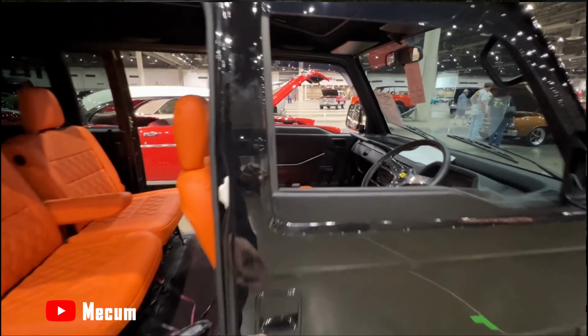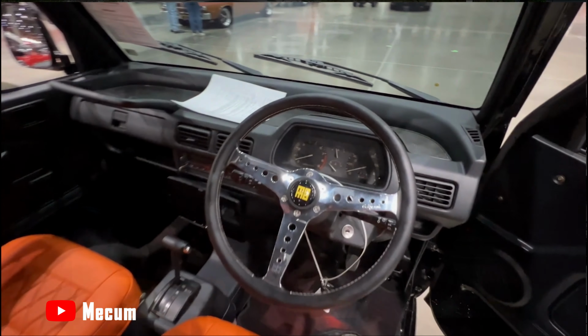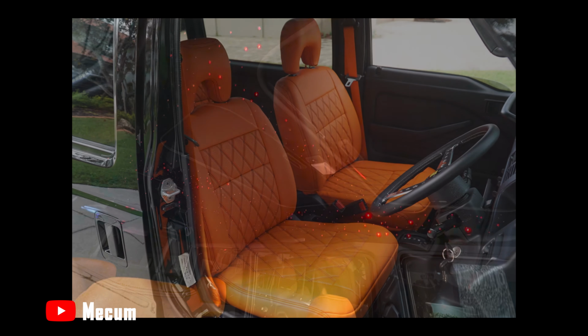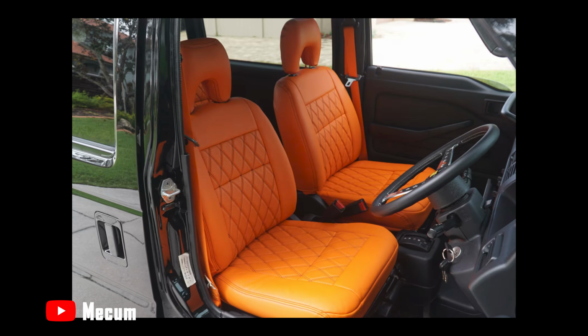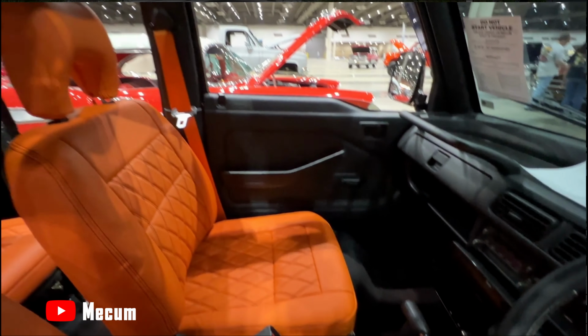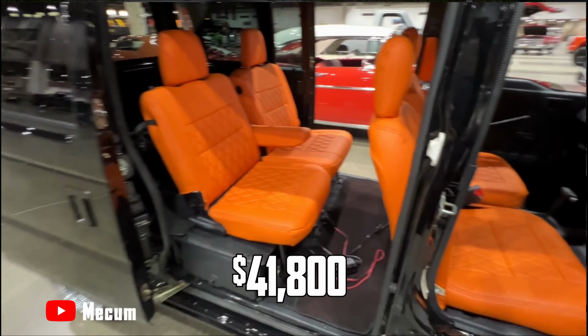But this van has a total custom build on it with a nice black paint job, Starlight headliner, dual sunroofs, air suspension, and a custom orange interior with a diamond stitch. Now this car looks great, you're going to have the only one at the Cars and Coffee, but it's kind of not all that practical. What did someone pay for this custom K van? $41,800.